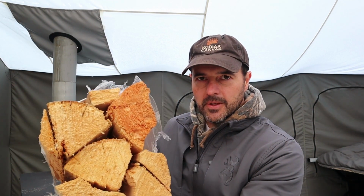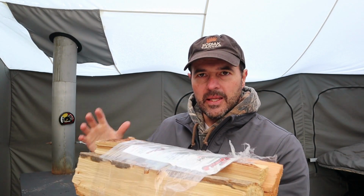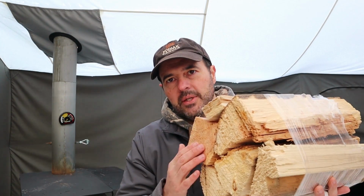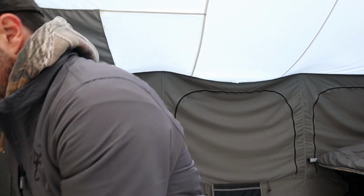But you can see it's good wood. It's not the Envirolog. It's not really thick. It's chopped wood, so the air can circulate and it can burn quickly, but not too quickly. You know what I mean?